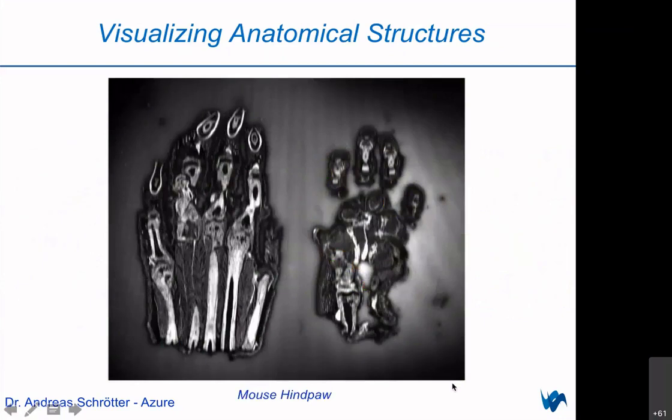Here's another great one, mouse hind paw, again by Dr. Andreas. That's just gorgeous detail. Again, if anybody has any questions on how these images were obtained, speak up. If you want to provide us with your email address, we can send you specific protocols.